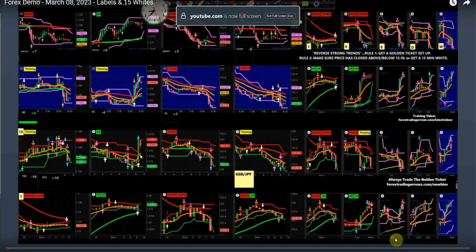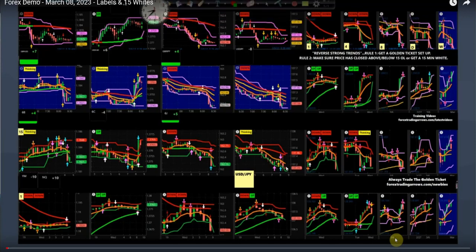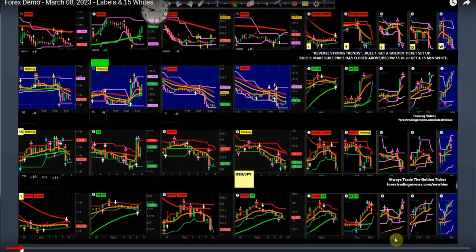Right, so what I wanted to show you was the 2 rules in action. Look at the GJ. Look at this. Unbelievable. Really strong. All right, so go with the flow. That's all it is. It's go with the flow.